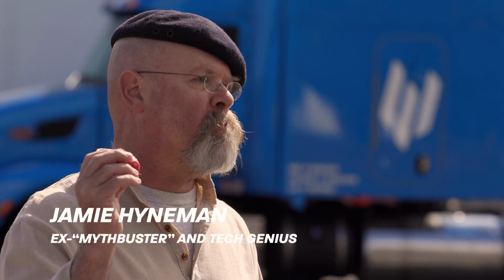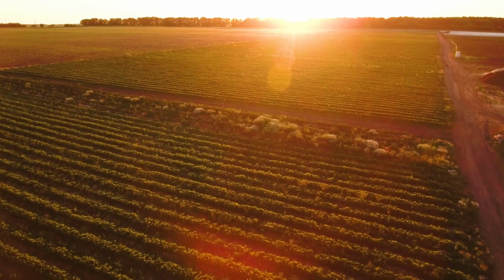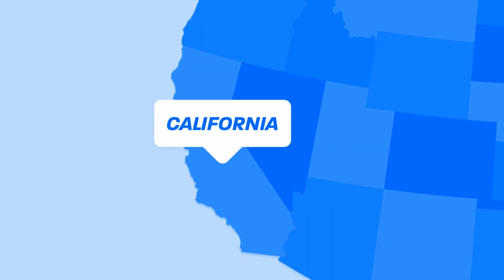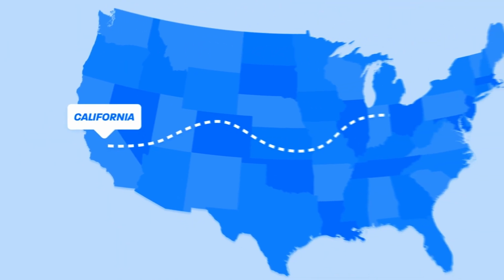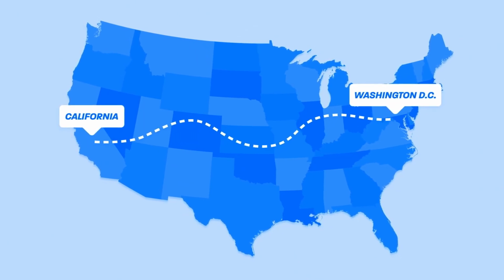See this strawberry? Well, around 3/4 of America's strawberries come from California, and the vast majority of those end up getting sent to other states. That means they get put in the back of a truck and driven along the highway to places like, say, Washington, D.C. Now that's a long trip, and it involves 40 hours of driving for a trucker.